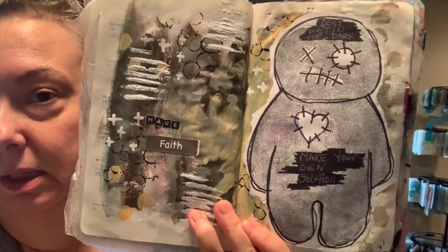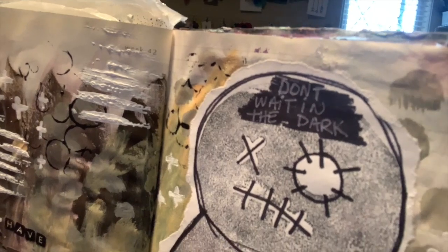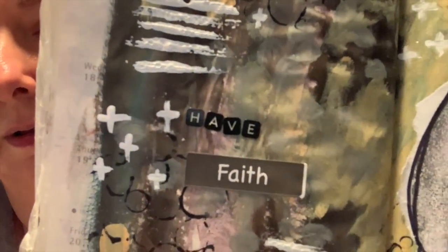But that's done. I got a couple cool journal pages done today. Let's see if I can, rather than inserting a picture, just hold the journal up. So I was working with some of the gel prints I've made in the past with my art foamies, and I did this one, which, oops, let me see what that says. Yeah, I like that one.